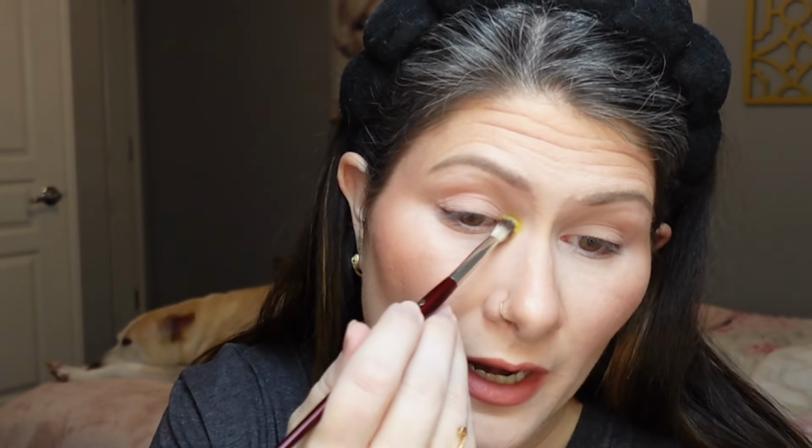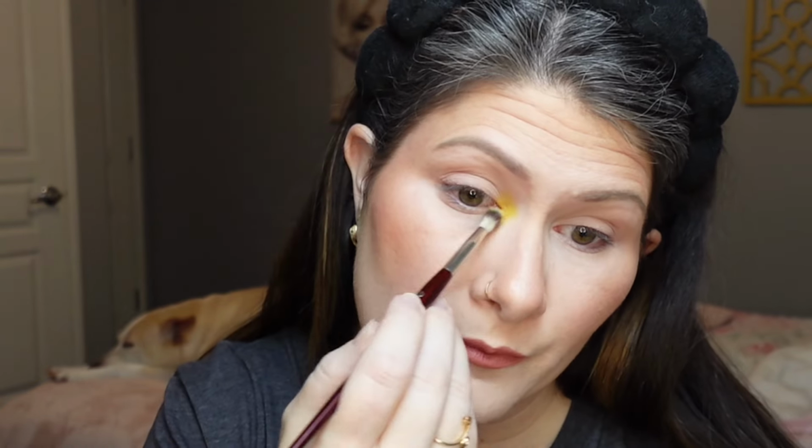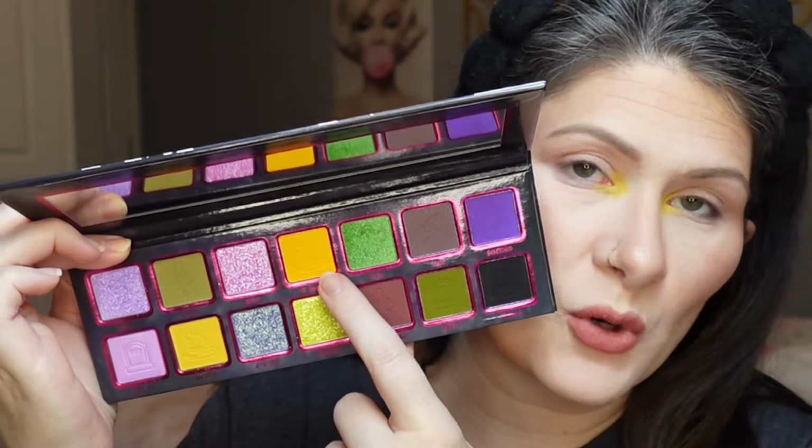here. So I'm just going to go ahead and kind of tap and blend it into my inner corner, bringing it up onto my crease a little bit and down onto my lower lash line just slightly. Next, we're going to go into this deeper orange shade right here. This one is called So Haunted.